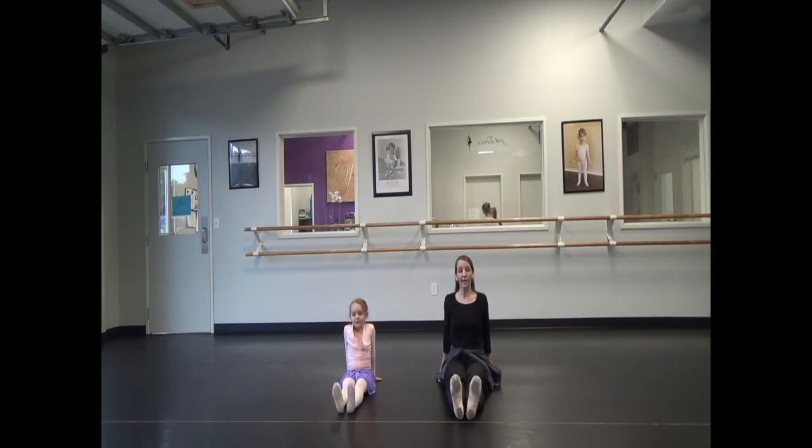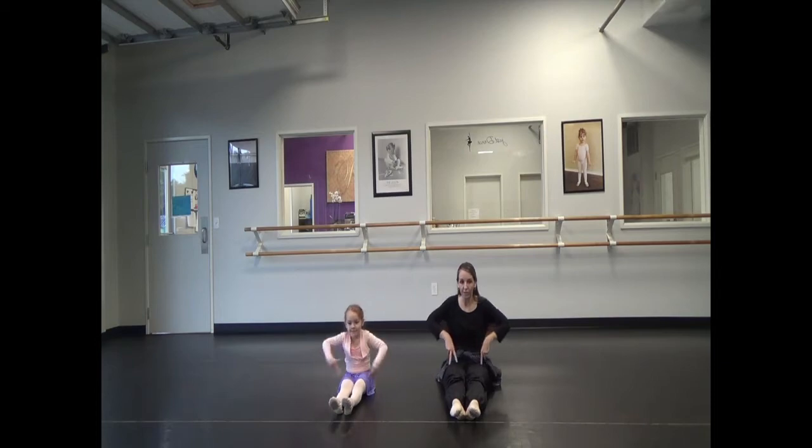We go flex and point, flex and point. One foot, other foot, other foot, both feet. Circle 1 and 2 and 3 and 4 and 5 and 6 and 7. Point those toes. All right, get those little dancers ready.